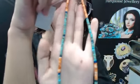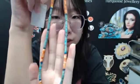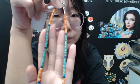And I hope you like it. It's very pretty. You can buy it for your sisters or your mother as a gift. And if you like, you can also wear it yourself.